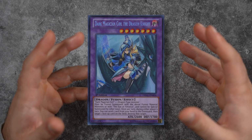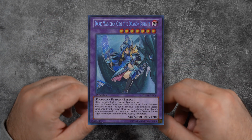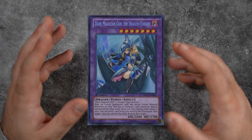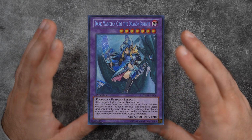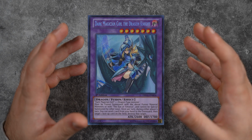The last card in the TCG that I'm looking to pick up is the Dark Magician Girl the Dragon Knight, the secret rare from Dragons of Legend 1. That card was short printed in the set. I opened multiple boxes and I couldn't pull it. So I definitely think that's quite a hard card to come by. It's not hard to come by in PSA 10 though.